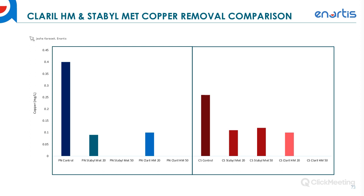Here's just a little comparison to show you the two different compounds. So on the y-axis, we have copper in milligrams per liter. We have two different squares here. On the left square with the blue bars, that is a trial that we did with a Pinot Noir. And the right square is the red bars, or the reddish bars, that are a treatment of Cabernet Sauvignon. So we treated this wine with two different dosages of Stable Met and two different dosages of Clairol HM.